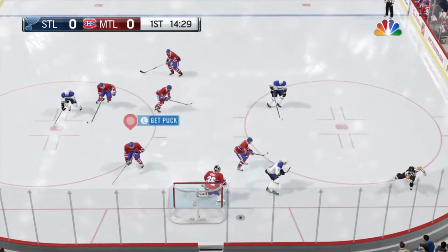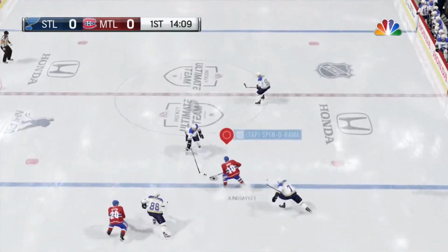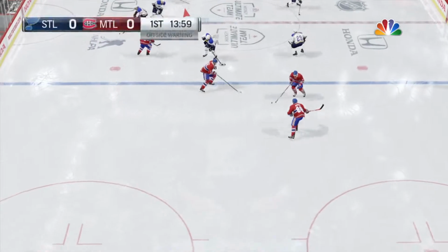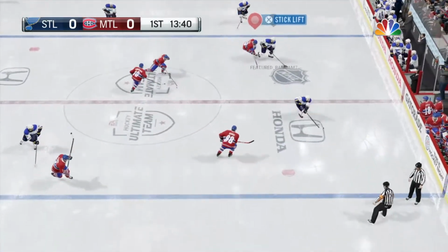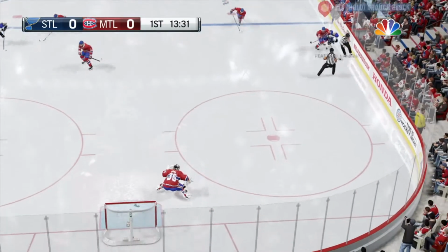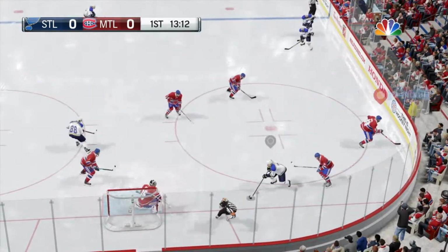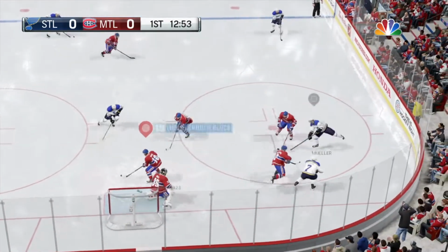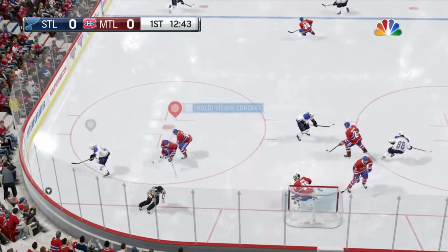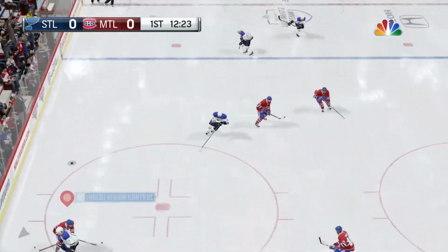Fine move to get by. Great poke check. The Canadians on the move through center. That puck is loose. A good defensive play. Nicely into the zone. Puck grabbed. What's next? Backhander to the net. Oh, and it's off the mark. A great wrist shot. Just wide of the post. Skilled play by Olin.